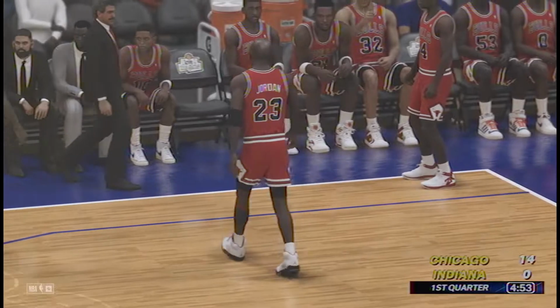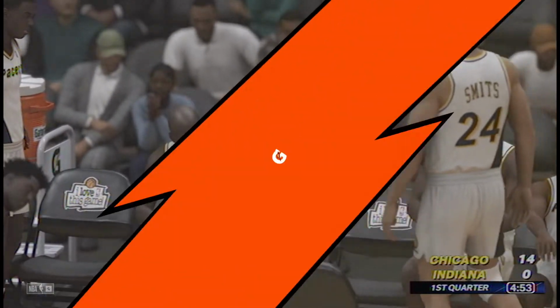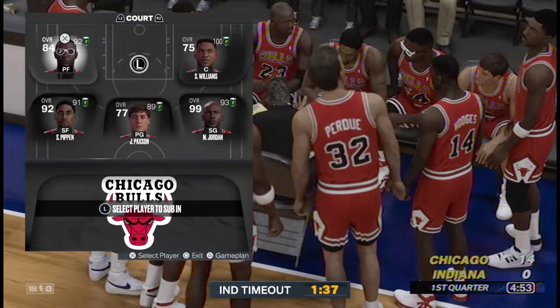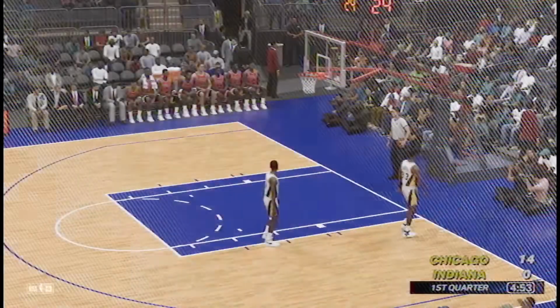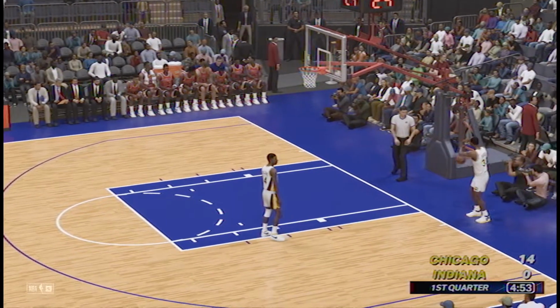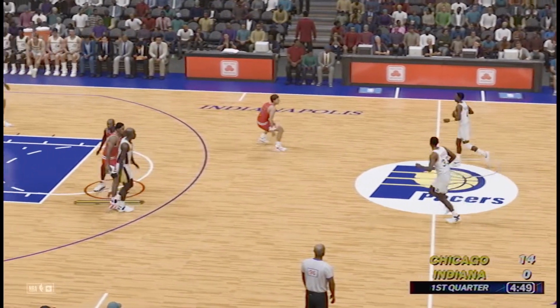Right from the start, they set the tone and were the more dominant team. I love how they've looked right from the tip, doing an amazing job building this lead. So timeout called here, the first for Indiana. Williams, he's checked in for Cartwright. Pacers trail by 14.